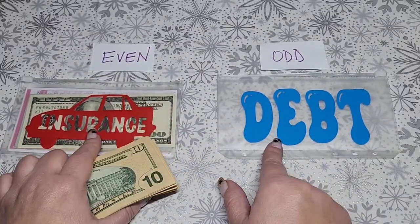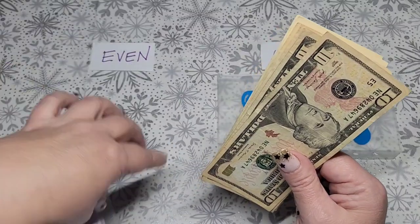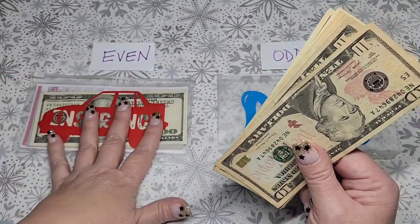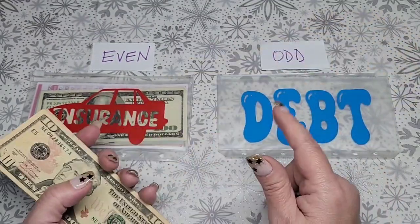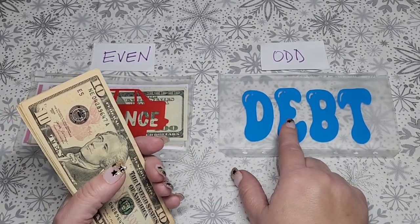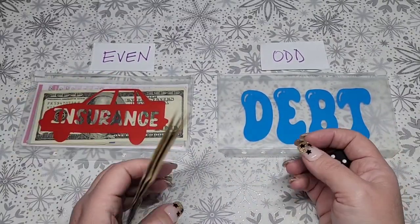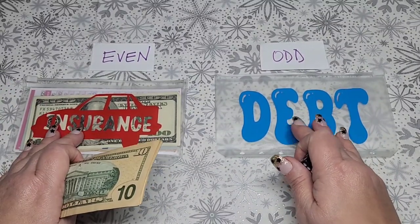I pull out 2 priority envelopes that I'm working on. So I want to get insurance up to 700. We're at 500 right now. So once that's up to 700, I'll switch this envelope out for something else. And then I always include debt because we're going to include that until it's gone, which is going to take a while with the school loans. Holy moly. But, you know, every little bit helps.